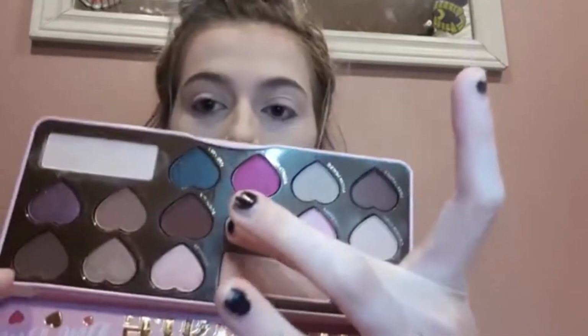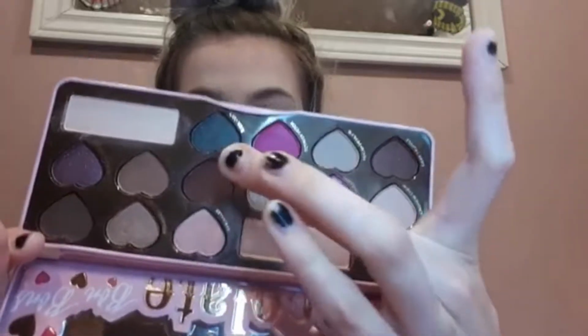Next, I'm going to be taking this brush and I'm going to go into Bordeaux. One of my favorite colors in this palette. This heart right here. I'm gonna be applying it across my eyelid. They blend so good.